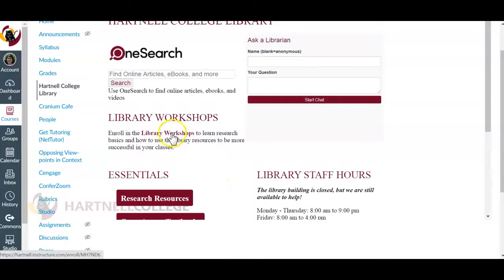The library also offers a series of workshops to learn the basics of research. You can self-enroll in the course by clicking on the Library Workshops link. There are 7 workshops in the series, each taking 15 to 30 minutes to complete. No grades or units are awarded, but it will make research a little less complicated.